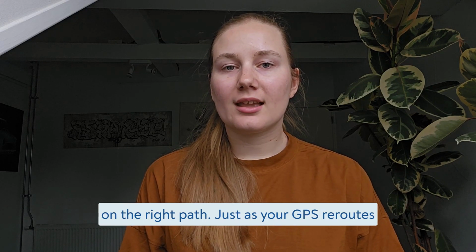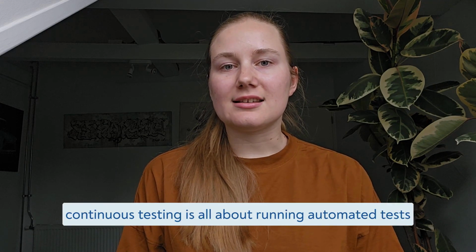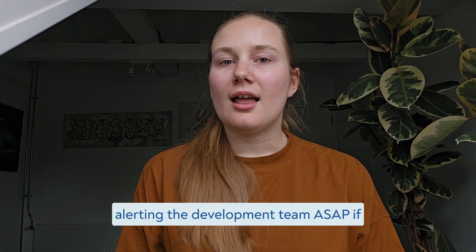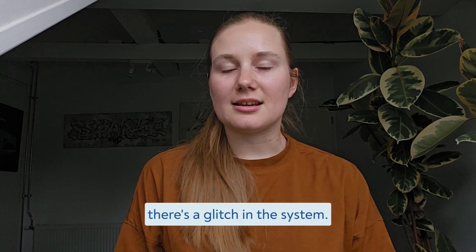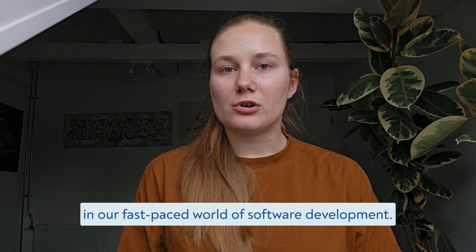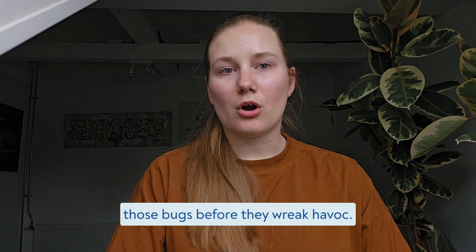right path. Just as your GPS reroutes you instantly when you take a wrong turn, continuous testing is all about running automated tests at every stage of the software development lifecycle, alerting the development team ASAP if there's a glitch in the system. So, continuous automation testing is not just a trend, it's a lifesaver in our fast-paced world of software development. It's the superhero cape that helps you catch those bugs before they wreak havoc.